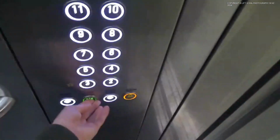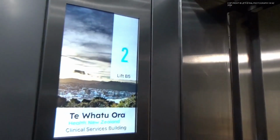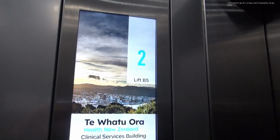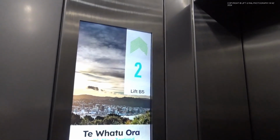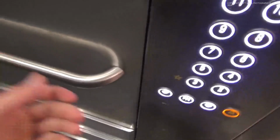That's where the other lift is being replaced. Looks like we've just got it. This is one of the CSB service lifts at Wellington Hospital. It's a Schindler 7000. It replaced the 1960's OTIS lift.